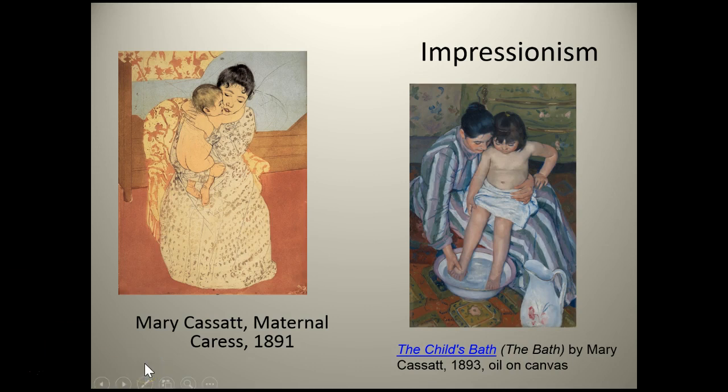So Mary Cassatt spent most of her life and career in France. She was an American, where she was an active member of the elite social and artistic circles. In the late 1870s, she forged friendships with innovative painters, including Edgar Degas, and really became the only American artist to be officially associated with the Impressionists.